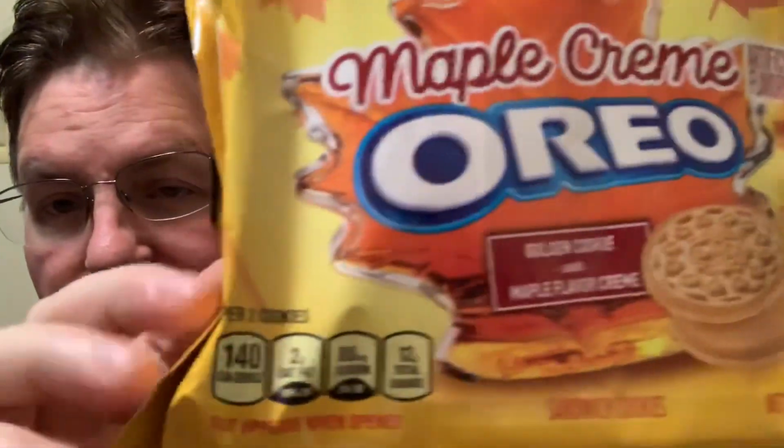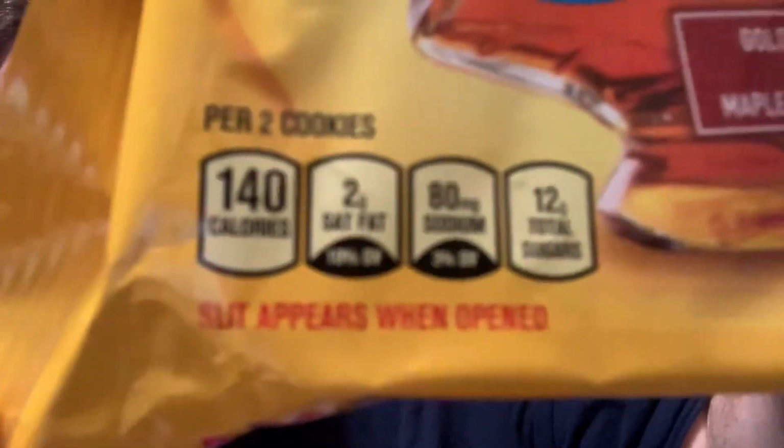So I'm going to go ahead and give this a try. And this is a standard Oreo lineup. For two cookies is 140 calories, 70 calories a cookie. Two saturated fat, 80 sodium, 12 grams of sugars. All that information's on there. And I'm still doing this thing and cracking me up. Slit appears when opened. I don't know. But this is golden cookie and maple flavored cream. Say that three times fast.